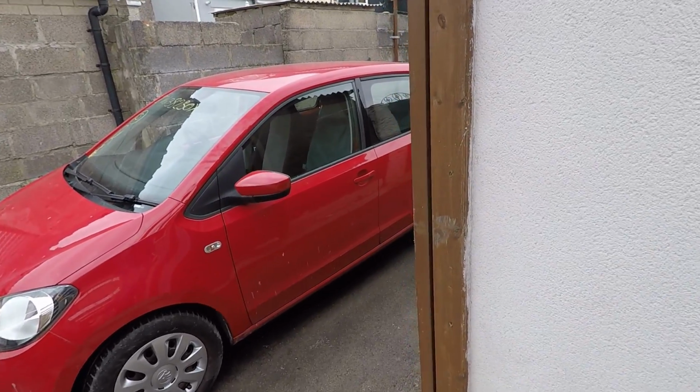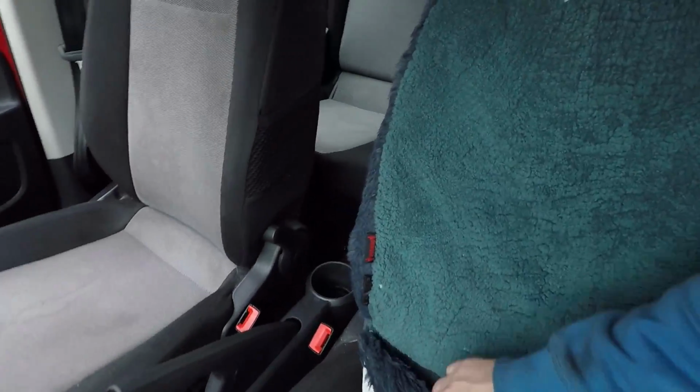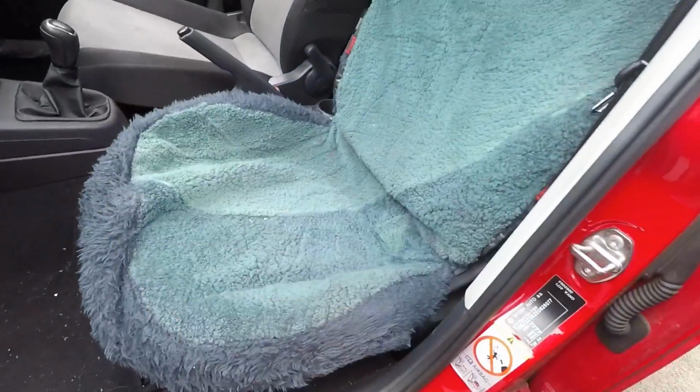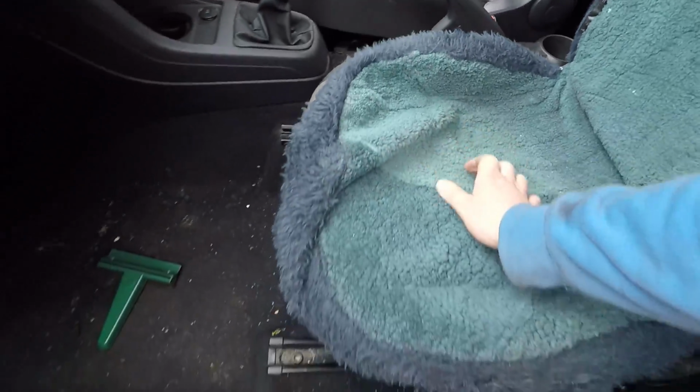I'm going to get it all clean now because inside is bogging. I won't show you any of this today, but it needs a good cleaning. Yeah, the seats are pretty manky. They've had dogs or cats or something in the back. These monkey seat covers were on the driver's seat, but it hasn't stopped any of the dirt on the seats. They're still pretty grimy, so it needs a good clean.